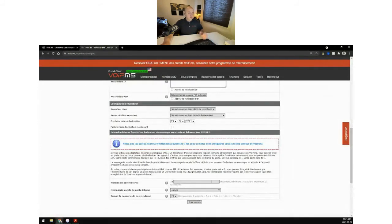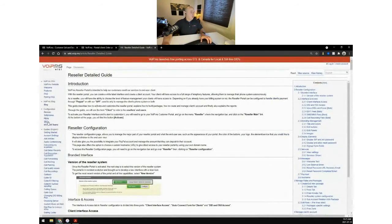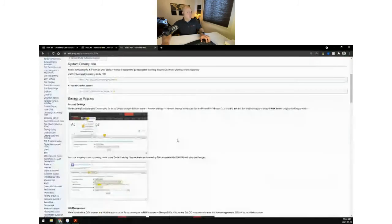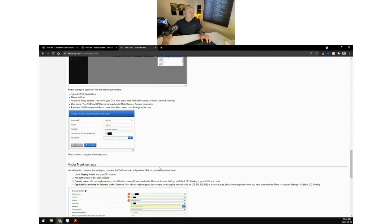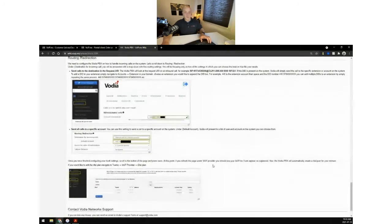You just have to confirm the account, take these credentials, and go into the Vodia PBX. If you go to the wiki, you will have all the information needed to connect your configuration. It is all listed there on the Voip.ms side and also on the Vodia side. I think, if I am correct, Vodia already pushes a pre-filled template for Voip.ms, so you will have the basic information you need. It's already going to give you a good guide to connect your trunks, and you're ready to go. It can take, I think, something like 5 to 10 minutes to start making calls.